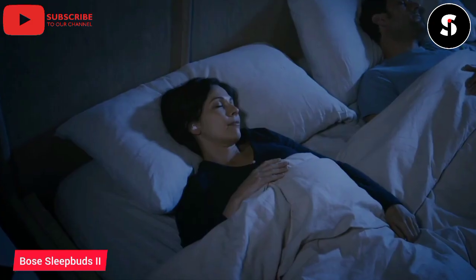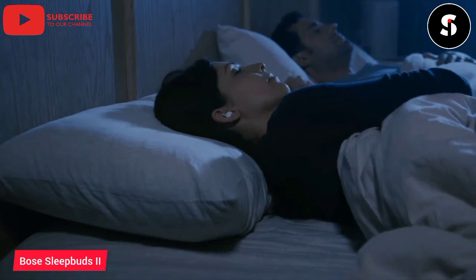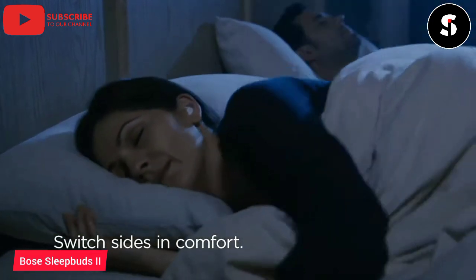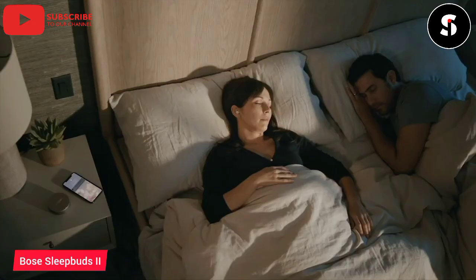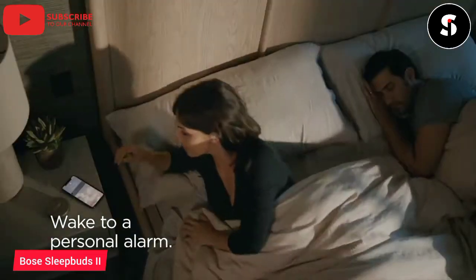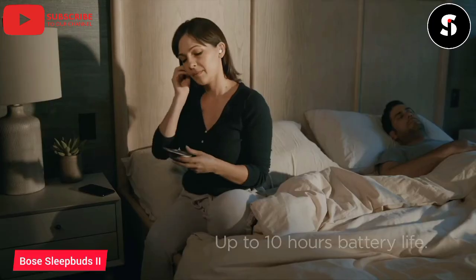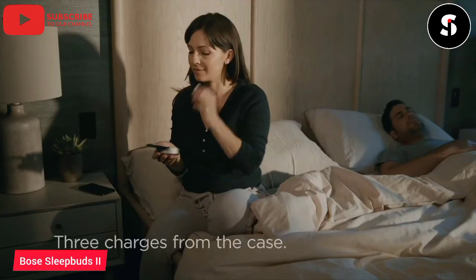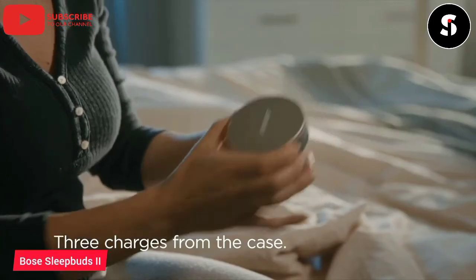The Sleepbuds also feature a lightweight and secure fit, ensuring they stay in place throughout the night. They connect seamlessly to a smartphone app, allowing users to customize their sleep experience and set alarms. The Bose Sleepbuds are a game changer for those struggling with sleep issues, offering a peaceful and uninterrupted night's rest.